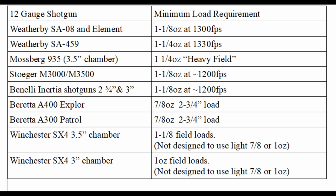In comparison, Benelli and Stoeger inertia shotguns have a minimum load requirement of 1 1/8 ounce at 1,200 feet per second. There's an even greater difference when you look at the Weatherby SA-459. It needs a minimum of 1 1/4 ounce at 1,330 feet per second. I once considered getting an SA-459, and let me tell you, knowing what I do now, I'm very glad I didn't, because I would have been very unhappy to find out for myself the amount of rounds that it was never intended to reliably use.